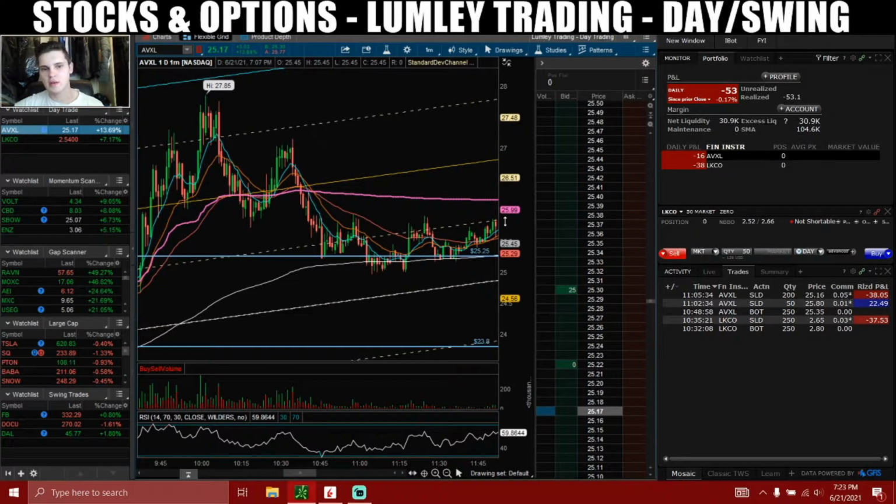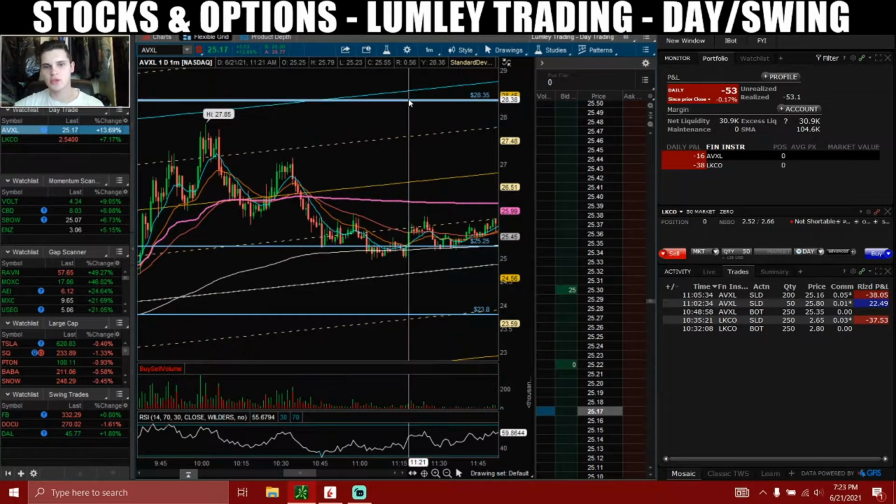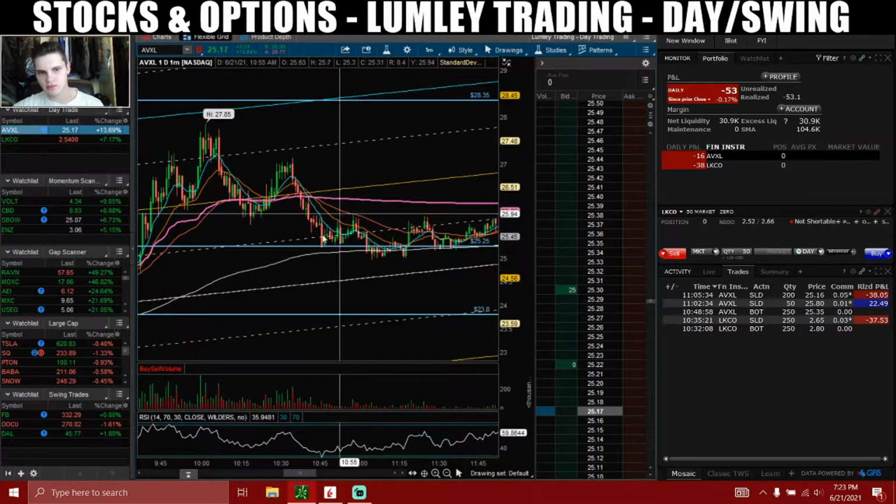On this, my bigger price target was all the way up to 28.35. Obviously that was quite ambitious, and that's why I tried to lock in some money along the way. But I guess where I would have probably looked for the majority of this trade is VWAP. That's the main thing I was looking for. And risk to reward was quite good.